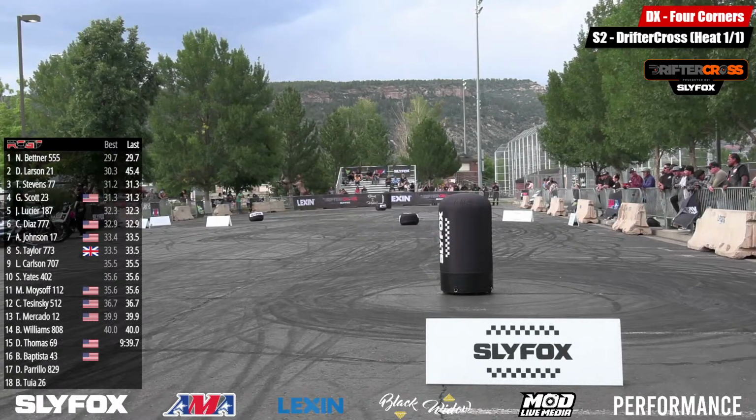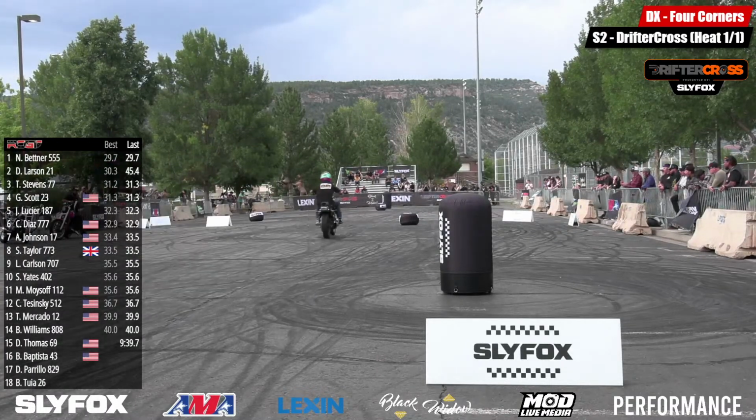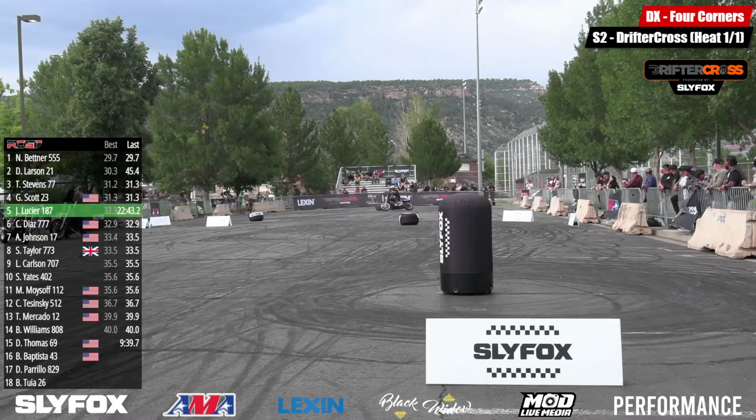Hooligan Stunts warming the tire up on his friends. Letting it eat. Launching the bike, we are underway. Here we go. Brake, lock, skidding tire into that first one. Tearing tires up out here at Sly Fox Performance DrifterCross.